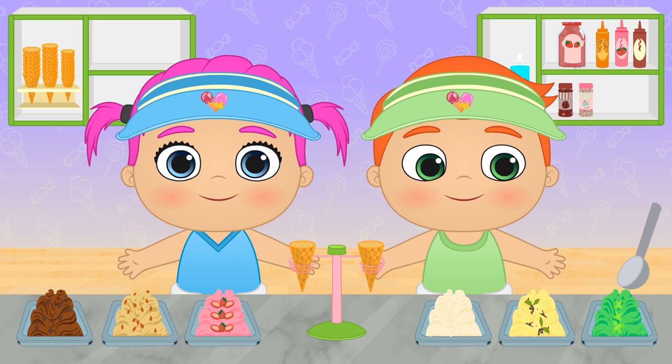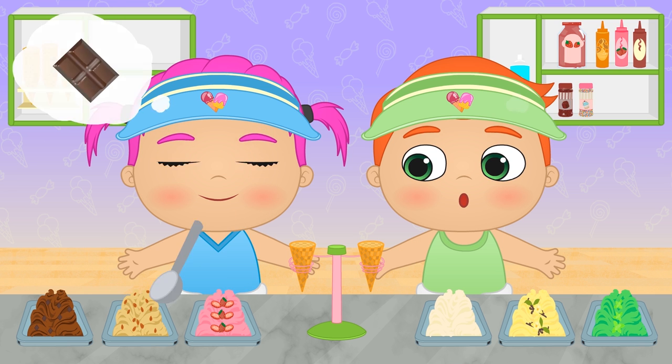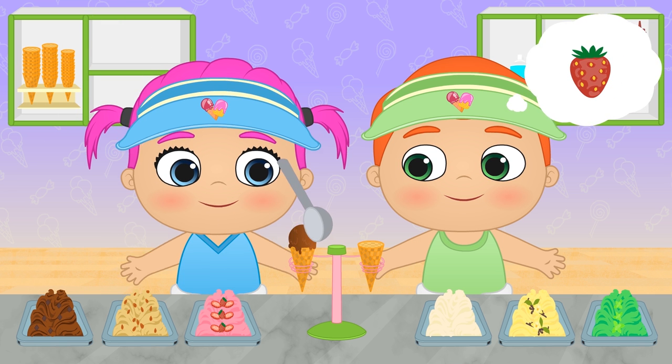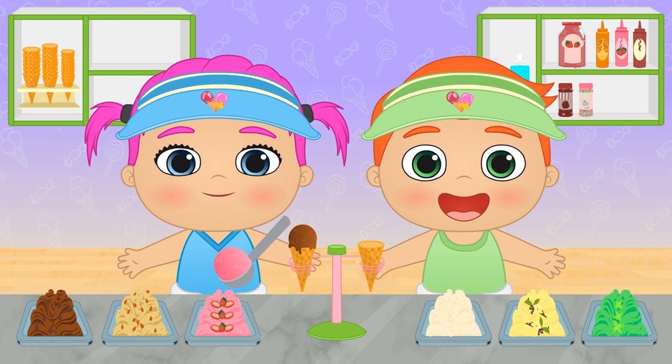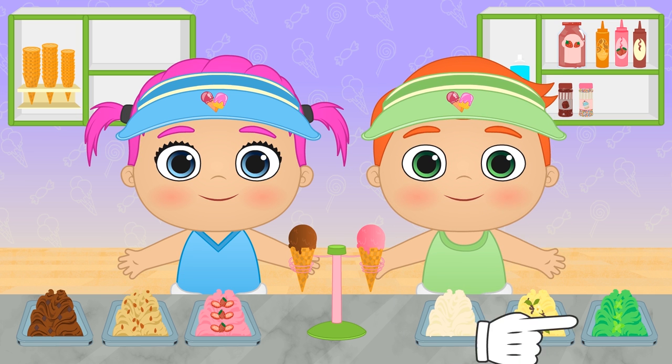Oh, which flavour do you want first? Mmm, chocolate. So yummy, Lily. And strawberry for Alex. What a coincidence. It's my favourite flavour.